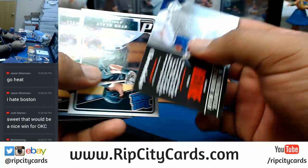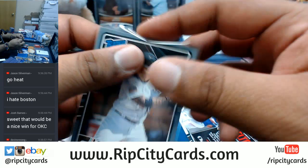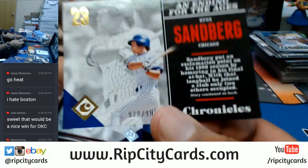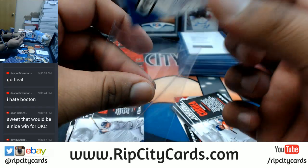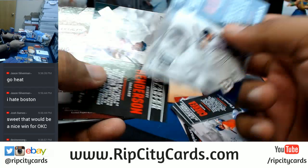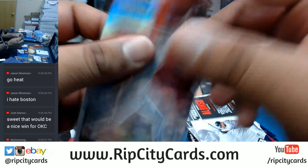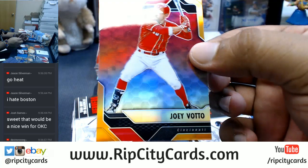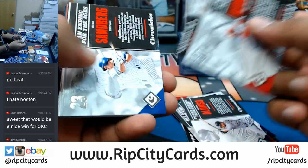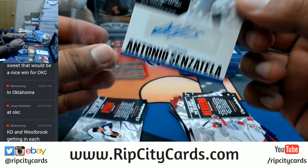Alrighty, here we go. Let's see what's in this box. To 199, Bruce Maxwell of the A's. Nothing here. To 999, Ryan Sandberg of the Cubs. Paul DeJong of the Cardinals with the refractor. 399, Joey Votto of the Reds. For the Rockies, Antonio Senzatela with the auto.